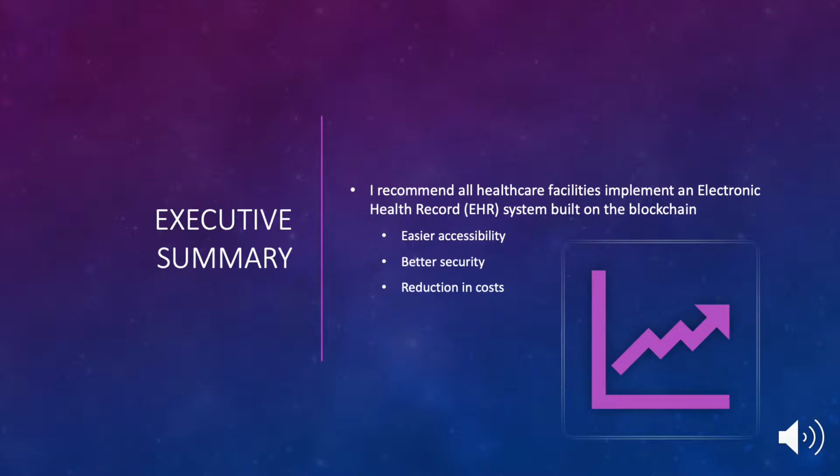Executive summary. So what I recommend is that all healthcare facilities implement an electronic health record system built on the blockchain for three reasons which we'll get into detail later on. 1. Easier accessibility. 2. Better security because of better encryption. And 3. Reduction in costs.